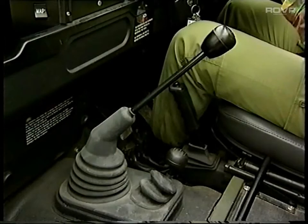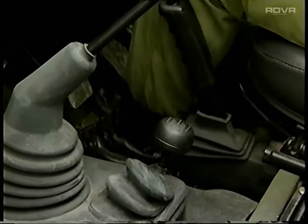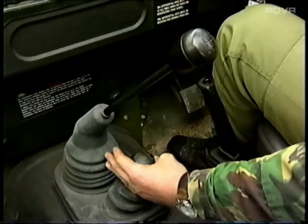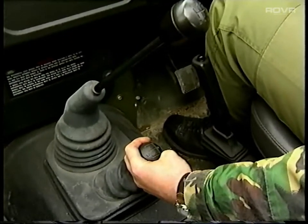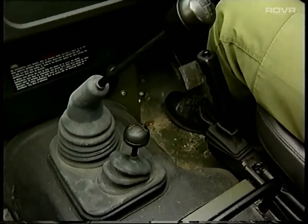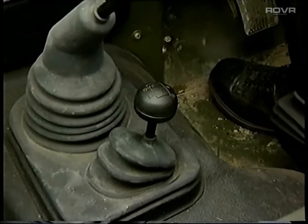You've got two levers: this conventional gear change lever operating a 5-speed gearbox, and this shorter lever, which is a combined transfer gear and differential lock lever. It has two functions. One is to provide high and low ranges for the gearbox. Move it back to high range for normal on-road use and forward to engage low range so you can drive slowly over difficult terrain with sufficient engine revs. But don't forget, you must stop before attempting to change range.